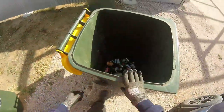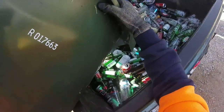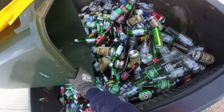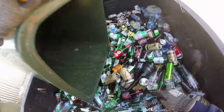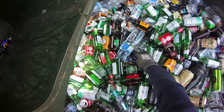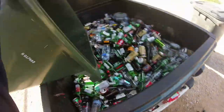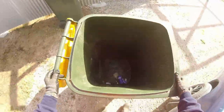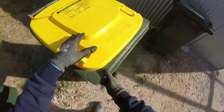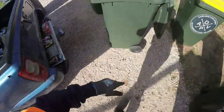That into there. End of there. One to go. Then I'll put all the bins back, and the cycle starts again.